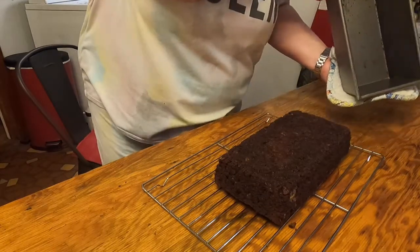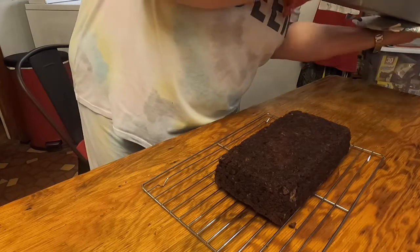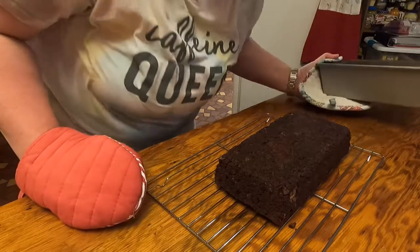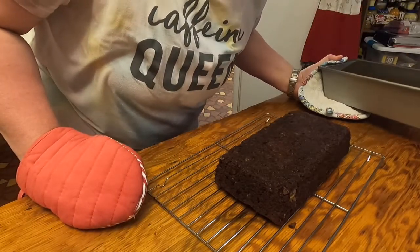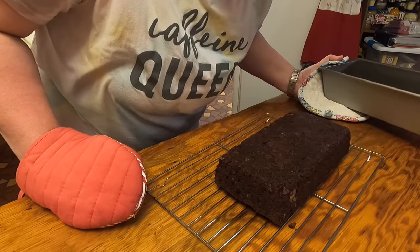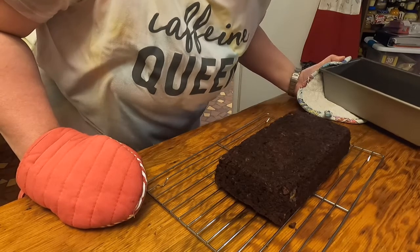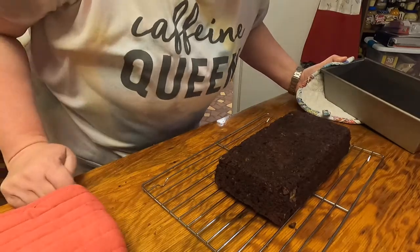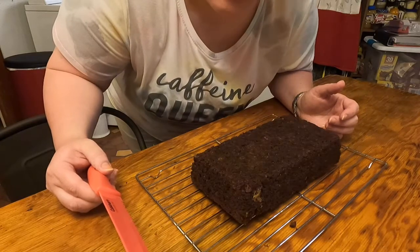Okay, it came out super easy, but it looks so horrible. It smells good. I'm gonna give it some time to cool, and then we'll cut it and see what the inside looks like, because I'm gonna show you guys. I wouldn't normally, because this is a prep video. But now I'm nervous. Okay, moment of truth. Let's see if I totally wrecked it.